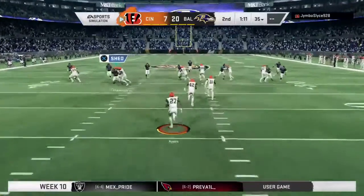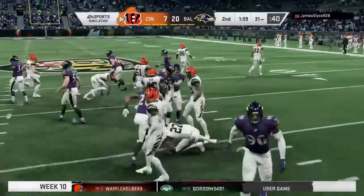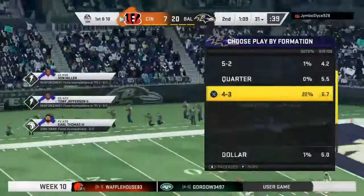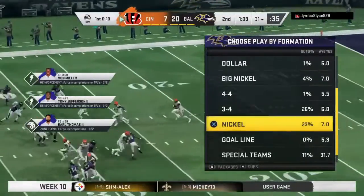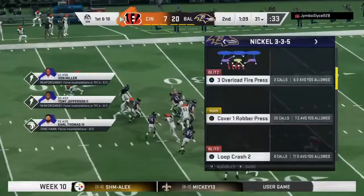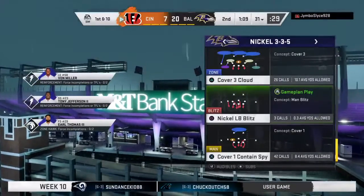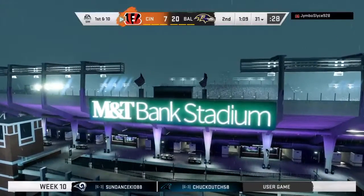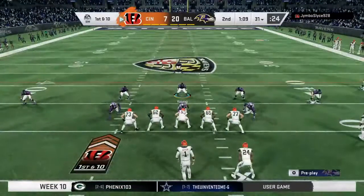This will be fielded at the 6. And nice work on the return as they'll start their drive just past the 30-yard line. Their own 31-yard line. The Bengals drive about to get going. And this not an easy situation.